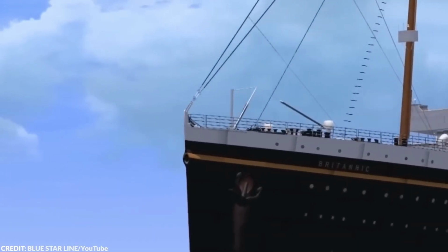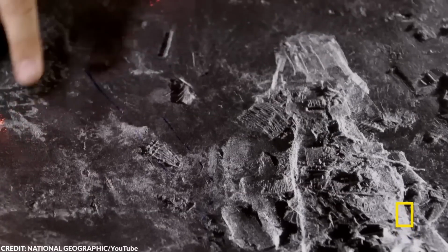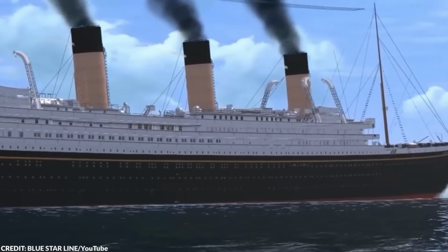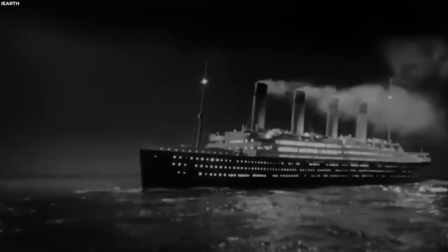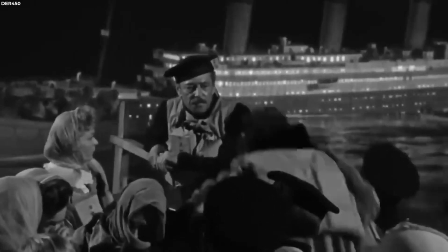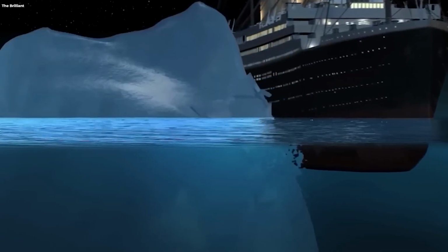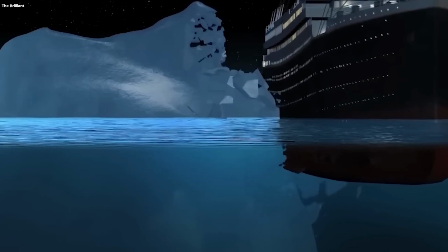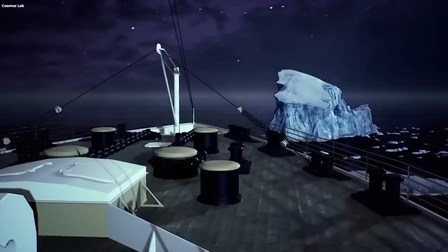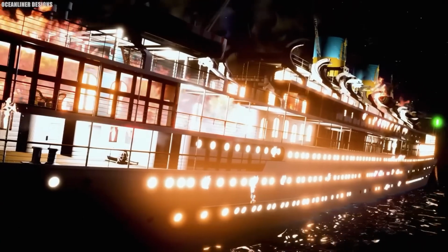Adding to the mystery is the unresolved question of the captain's fate. While many believe he perished with the ship, others speculate he survived the tragedy and lived anonymously on a secluded island. This theory, fueled by the fact that his body was never recovered, has never been confirmed and should be approached with skepticism. Captain Smith's role in the Titanic disaster continues to be a story of intrigue and speculation, leaving us to wonder if he should be remembered as a hero or a villain.